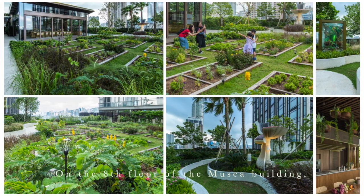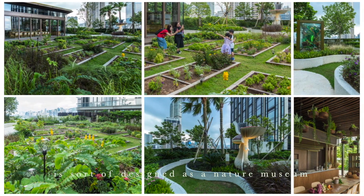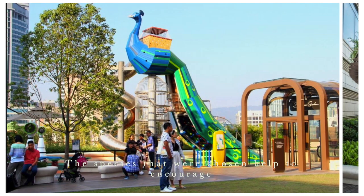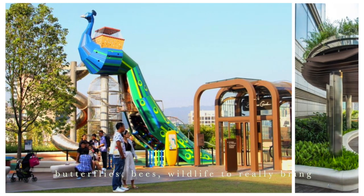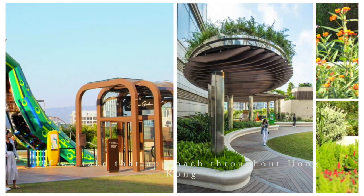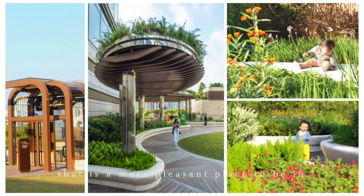On the 8th floor of the Musea building, there is the Nature Discovery Park, which is sort of designed as a nature museum. And the architecture there was designed by LAAB, the architect. The species that were chosen helped to encourage butterflies, bees, wildlife, to really bring nature back into the city. And if we take that approach throughout Hong Kong, then I believe that we can create a city that is a more pleasant place to be in.